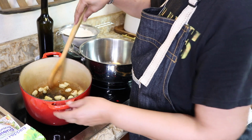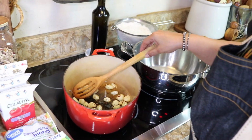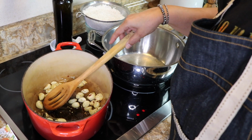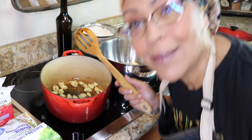Look at that. Do we see? Look at that, isn't that pretty? Delicious, I love beautiful food. Oh, I smell that already. Did you activate your smell-o-vision button?